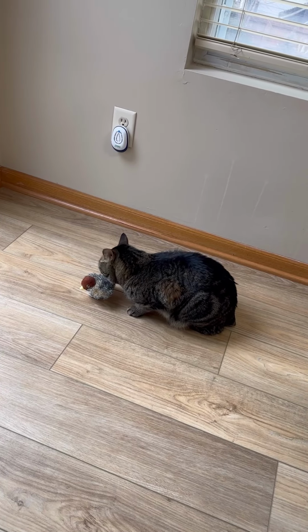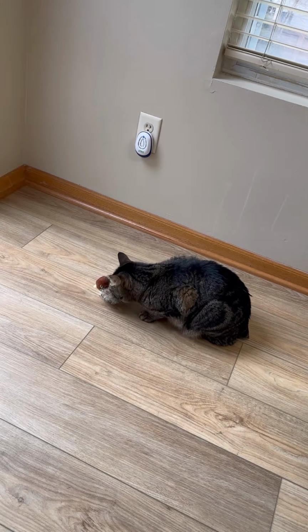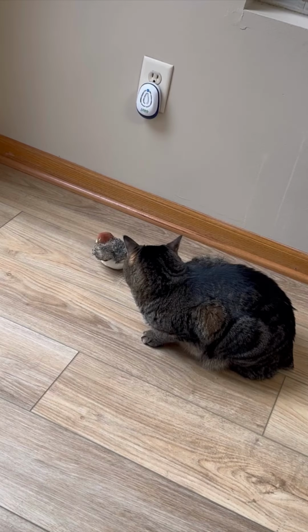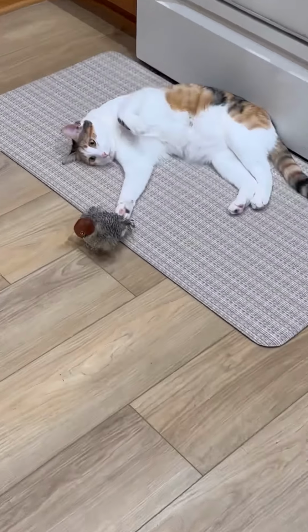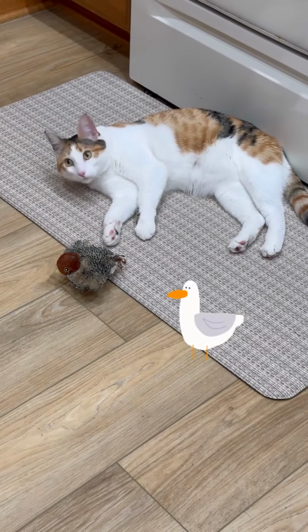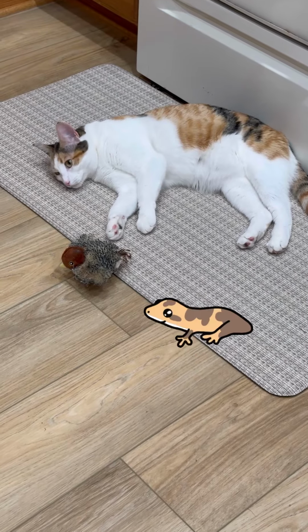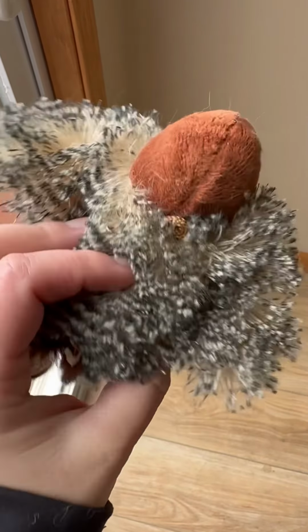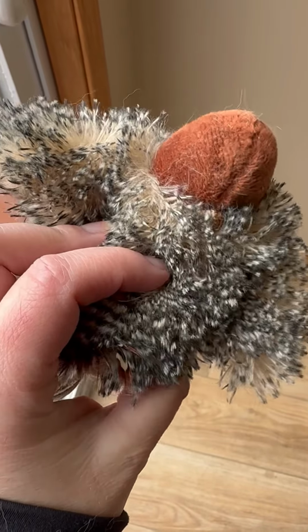Listen, you've bought so many toys for your cats, but do cats actually prefer toys that look like prey? Well, let's talk about it. So natural prey for cats, of course, include your classic mice and rats, birds, large insects, and even some small reptiles like lizards. But I needed to know if getting toys that resemble cat's prey is actually worthwhile.